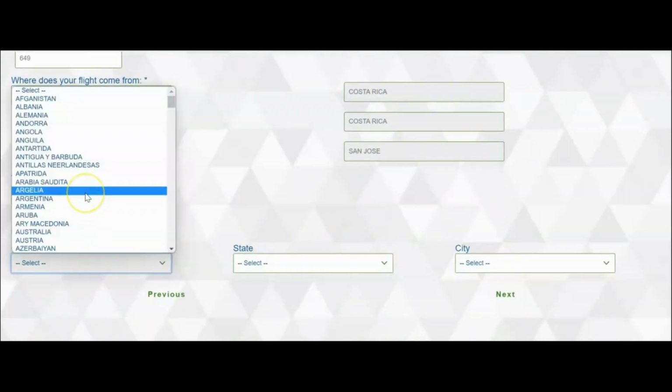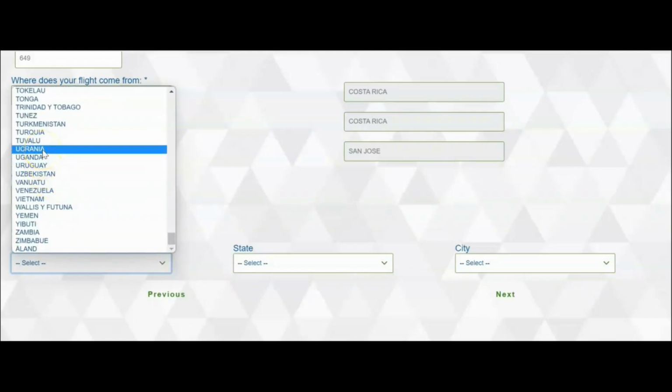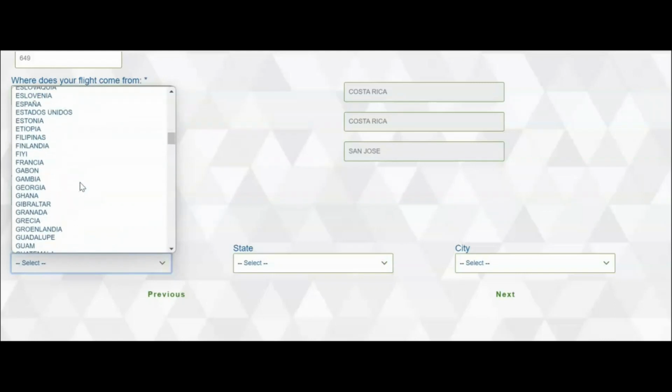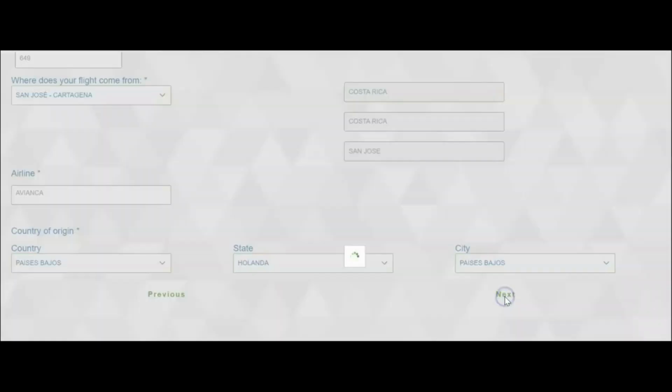Country of origin. Most of you are from the United States, and I've noticed that is not an option. Let me show you. This is where they've put the country in Spanish, which is Estados Unidos, so you need to go to the E. Here you go, Estados Unidos. However, I am not from there. I'm Dutch, so I need to find my country, also in Spanish: Holanda, Países Bajos. That is correct for me, and I go to next.